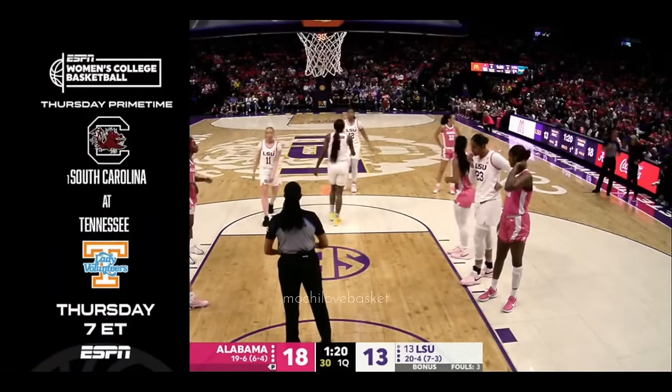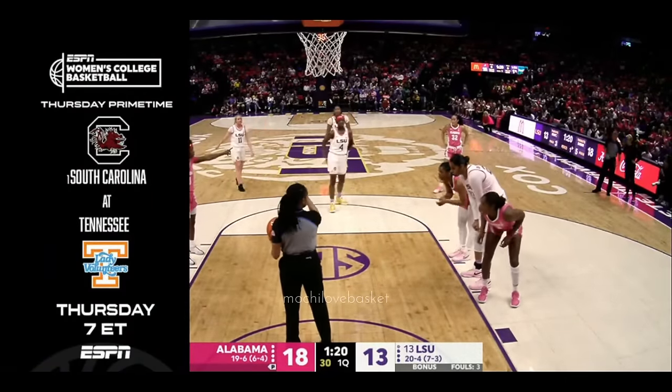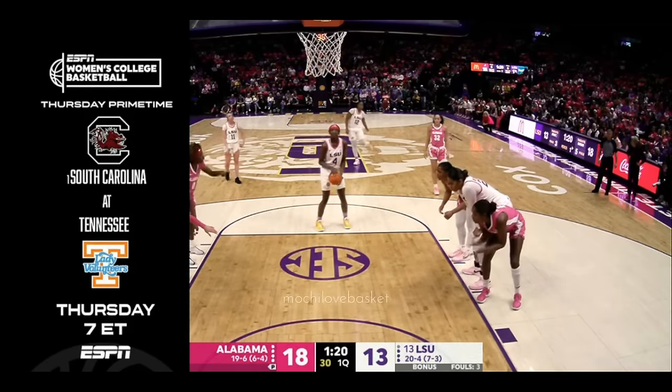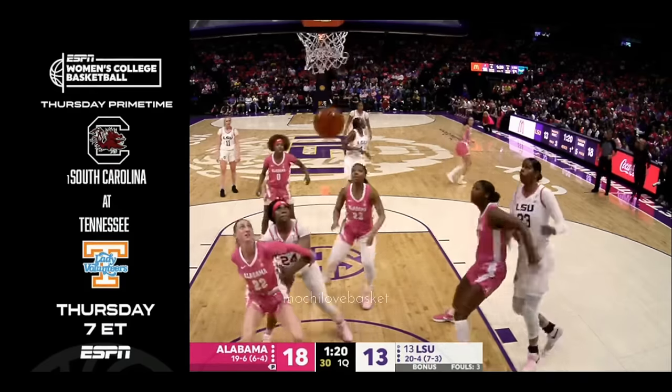Well, Thursday at 7 Eastern, 6 Central over on ESPN, the only undefeated team in the nation, top-ranked South Carolina, take on the Lady Vols of Tennessee in Knoxville. Be a good night for women's hoop.